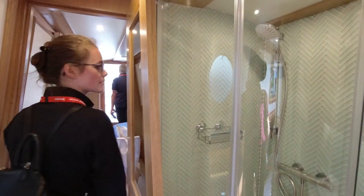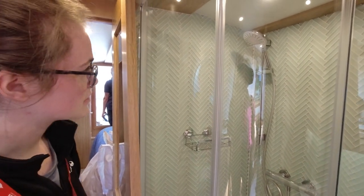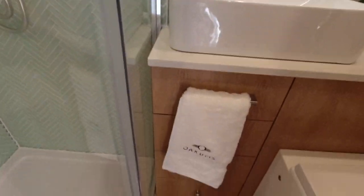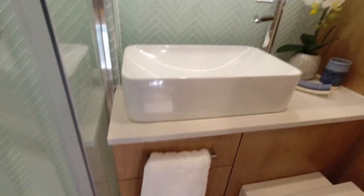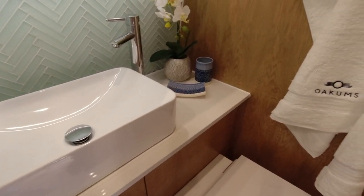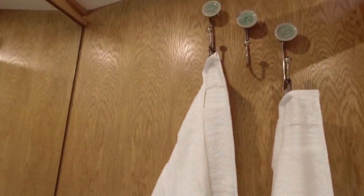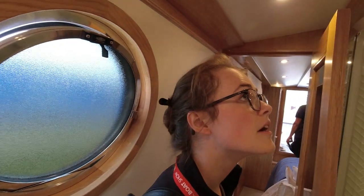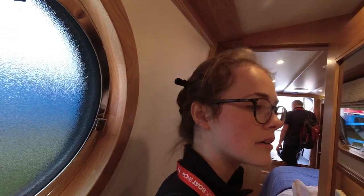Always interesting. Oh, you like these tiles? Yeah, I do. I'm saying that because I knew you would. I do like them. This logo tile. It's really nice. And I like how all the windows open. Well, our port holes don't open, do they? Oh, yes, they do. The top. It's a hopper. Oh yeah, of course.